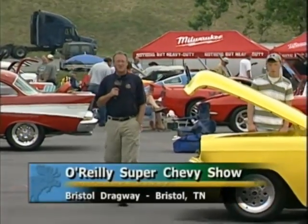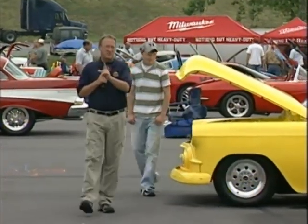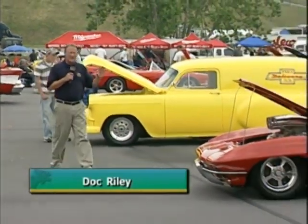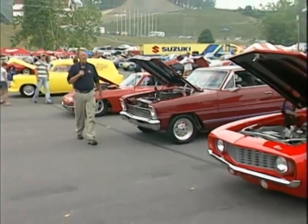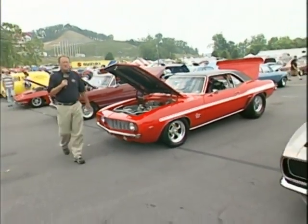Welcome back to Bristol, Tennessee, the O'Reilly Auto Parts Super Chevy Show. Down here in the show area, you'll see just about everything. A '53 Pro-Streeted delivery van, of course lots and lots of Corvettes. We won't pause here for very long. Nice looking Chevy too, and of course Camaros. You'll see all kinds, all colors, not one car exactly the same.